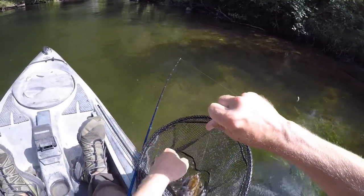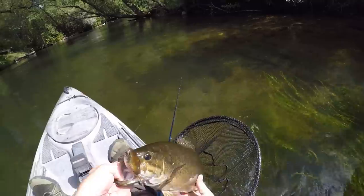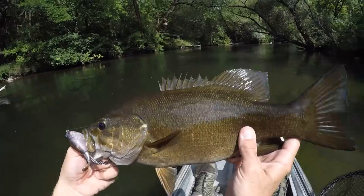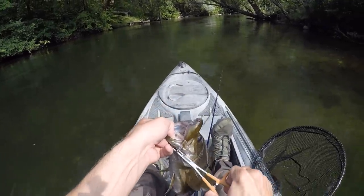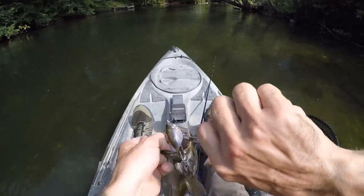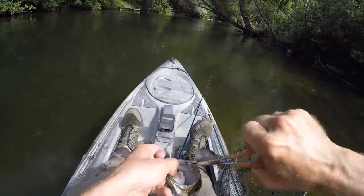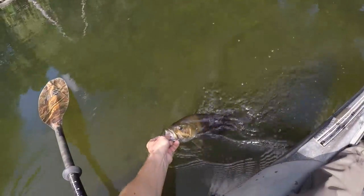Hey, I'm just getting caught up in the net here. Jeez, look at that. Beautiful smallmouth. Nice. Yeah, he's clamping down on my thumb too.